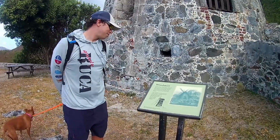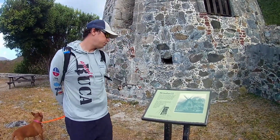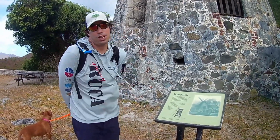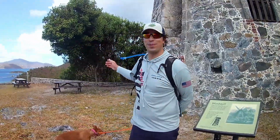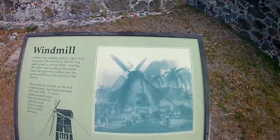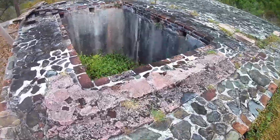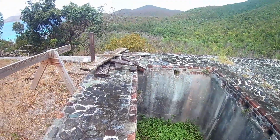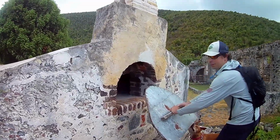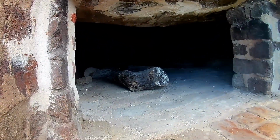The windmill, as well as the rest of the factory, was built between 1797 and 1805. It could produce more juice than the horse mill and involve fewer people and no draft animals. So essentially lowered the cost of production significantly when the wind was blowing. That, my friends, is where they made their pizza.